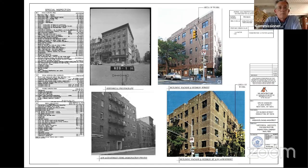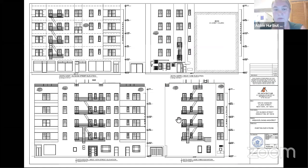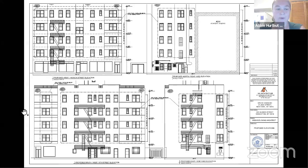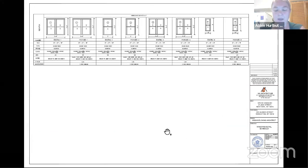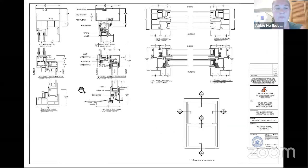And so here are the existing elevations to show you the existing, and here's the proposed. I'm just going to take you through really quickly and we'll come right back. These are just photos of the neighboring buildings to show you some context, and the applicant team will discuss that shortly. And finally, these are the proposed sections for the 1/1 windows. Now with that, the applicant is here to discuss the appropriateness of this proposal.